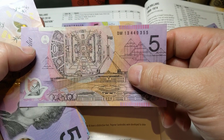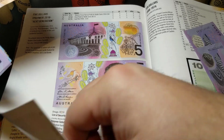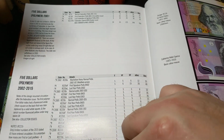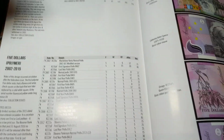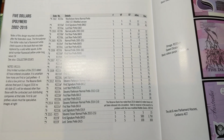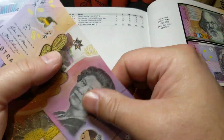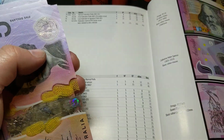Here's an old note. So we've got a DM13. I don't think that'll be anything special, but we'll just quickly check anyway. Where are they? No, we ended up at EA13, so you probably just can't quite see it there, but in the 2012 section, they haven't got a 2013 there, but it is there, BA and EA. So it's great to have this book. You can quickly reference and have a look and see what the good prefixes are to keep.